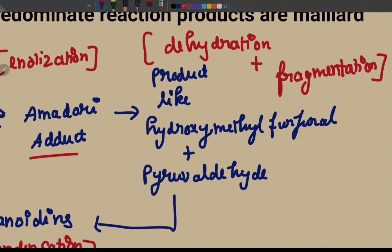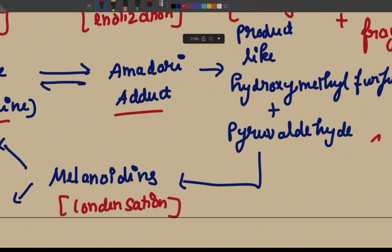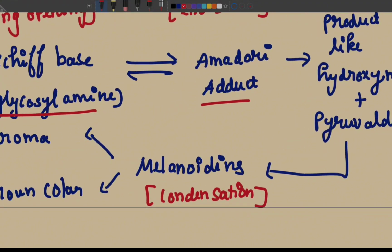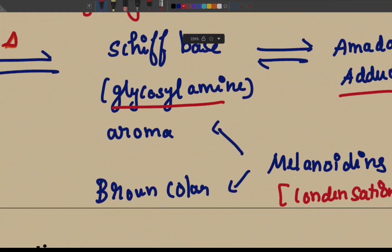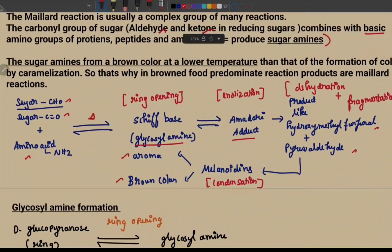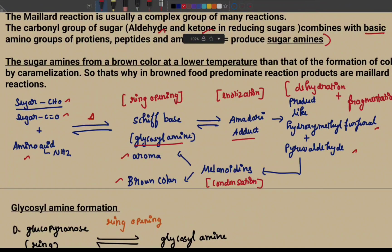Okay, so the next step is dehydration and fragmentation. Products like hydroxymethyl furfural and pyruvaldehyde can be formed during this process, and these products will finally give us the melanoidins. This is a condensation reaction, and the melanoidins are responsible for either the aroma or the brown color. So that's it. This is the simplest explanation of what happens in the Maillard reaction.